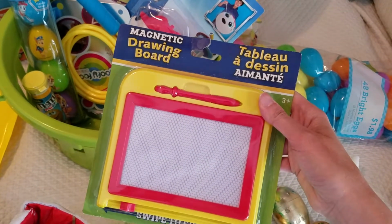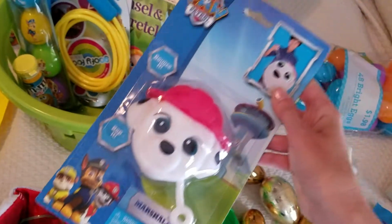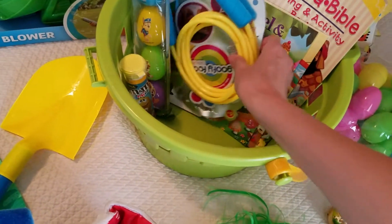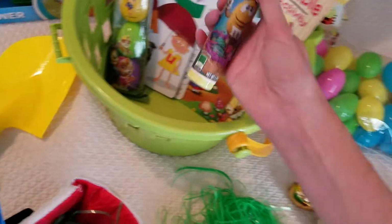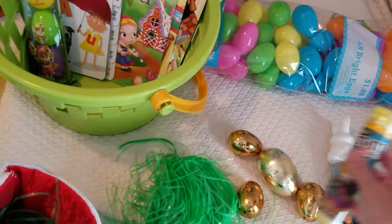Dollar Tree. Dollar Tree. Walmart. These are great. I love these.